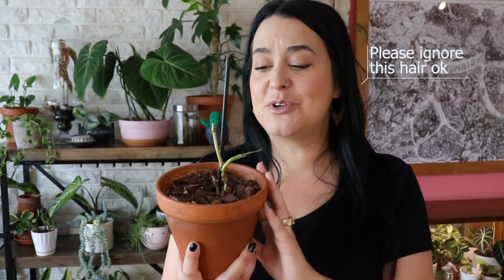Sometimes a plant struggles and I just throw it in the compost, I move on. But if it is a plant that was really, really beautiful before, or I know that it could be really, really beautiful, I'm going to do everything in my power to save it. Doesn't always work, but I'm gonna try my best.